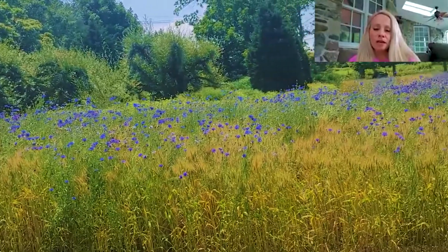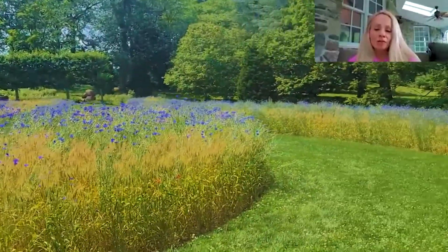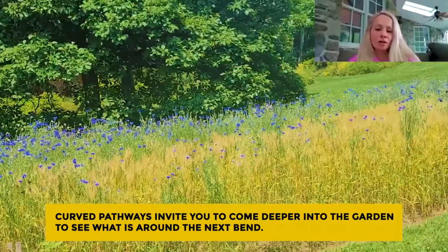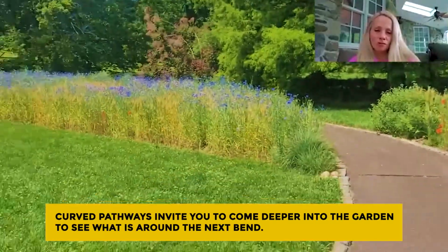And one of the ways that they have made this garden look less messy is to create pathways that clearly define the border. And instead of keeping it straight rows, they've made nice long curves. And I think that is something that could be incorporated into your garden.